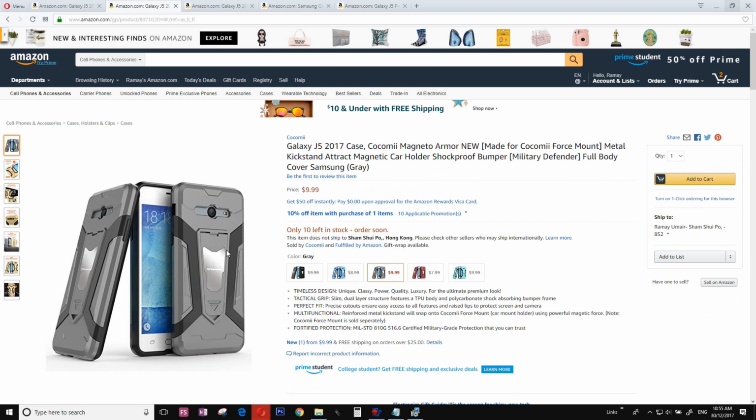The number 4 is from the Cocomil, another beautiful robot type case. What a sexy looking gray color case. Does it really need introduction?